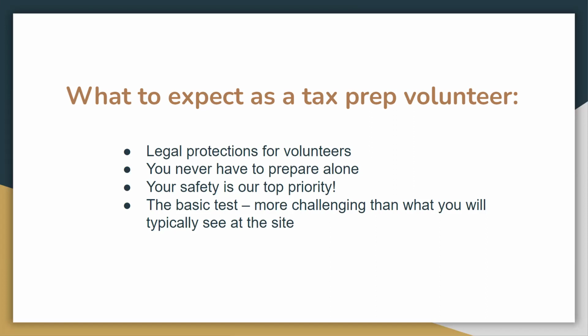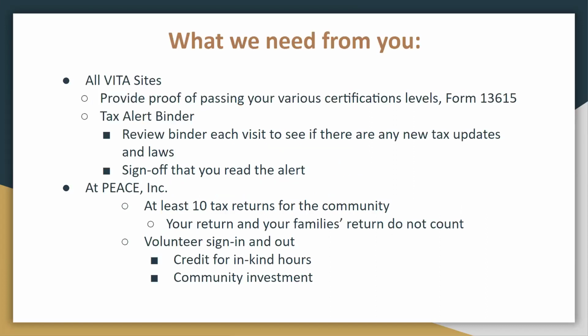Nothing's ever done if you are uncertain. Nice part is we are drop-off site only. So if you have questions during that preparation, we can help you through it. The basic test in your booklet, which is the 6744, the blue booklet here, is where you find everything that you're going to be needing for the 6744. That also is a little bit more challenging than what you'll see here at our site.